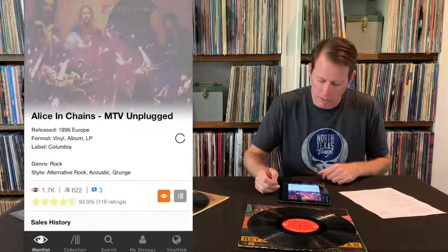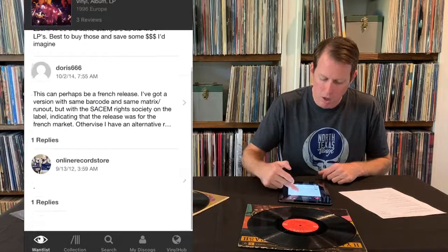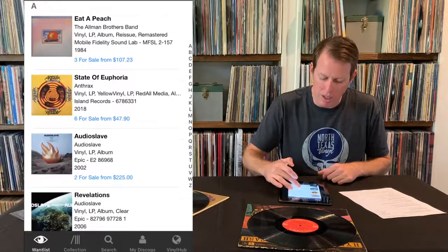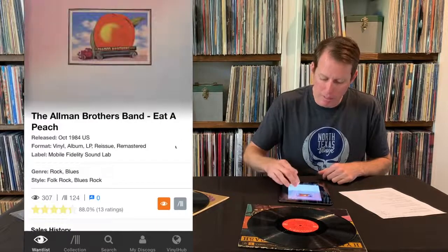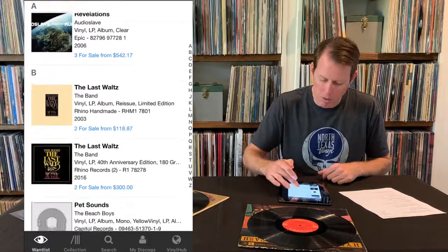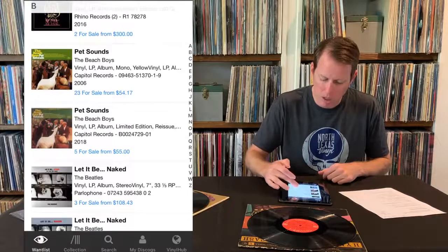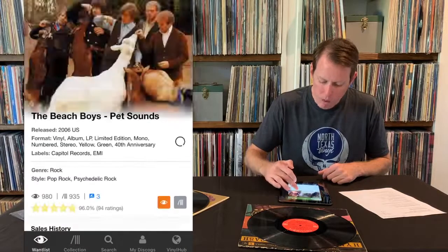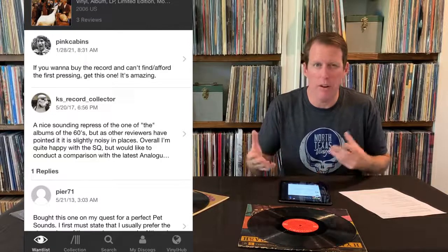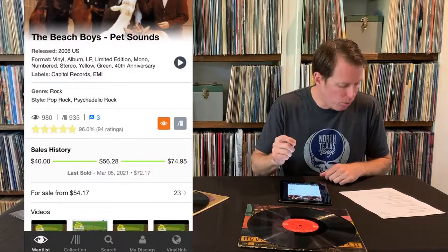Let's see if I can go to one more. So here's MTV Unplugged. All right, so you got 3 reviews on this one, the little blue icon in the middle. So this is what gives you an idea, especially when you get into certain pressings, if you want to check out how that album sounds. So you see this one, there's no reviews at all. Let me go through, see a larger one, no reviews on that one. So it's just hit or miss if there's reviews. But that's something that I always try and look at, especially as you get into, again, different variants or older pressings. So that's really resourceful.